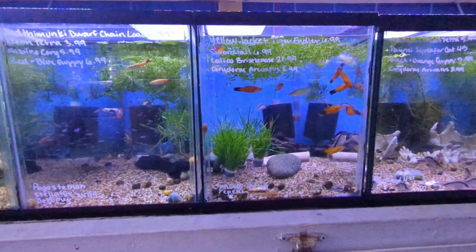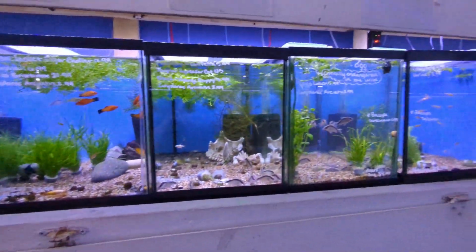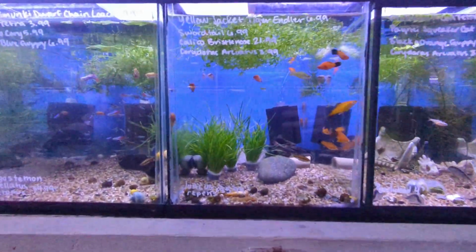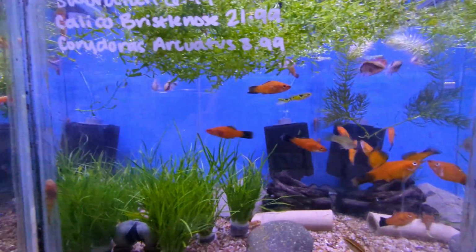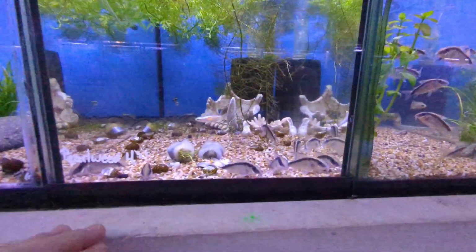This is more of a hobbyist level store, so if you're looking for hobby level fish that you won't find in places like Aquarium Adventure or PetSmart or Petco, then this is the place to go. You'll find those tiger endlers in Petco, but it doesn't mean you won't find stuff here that's common.